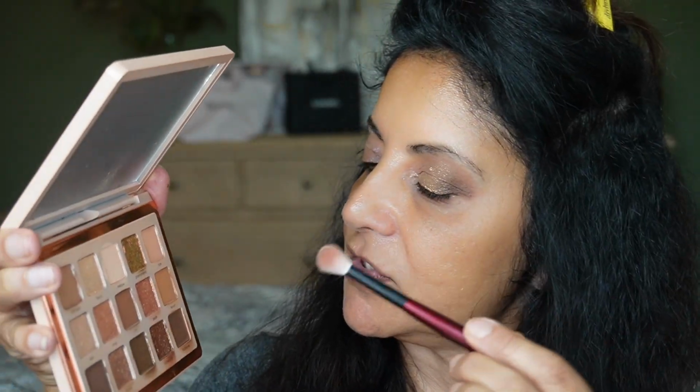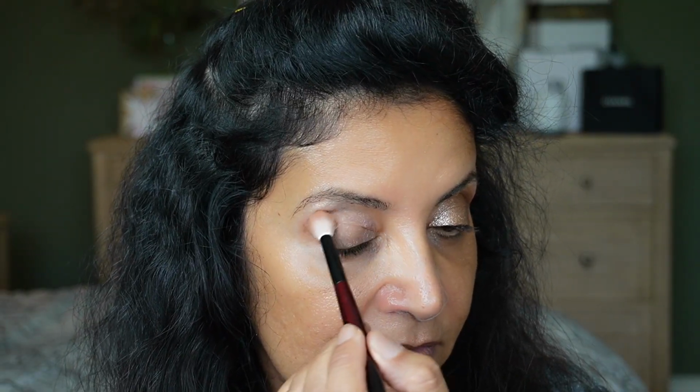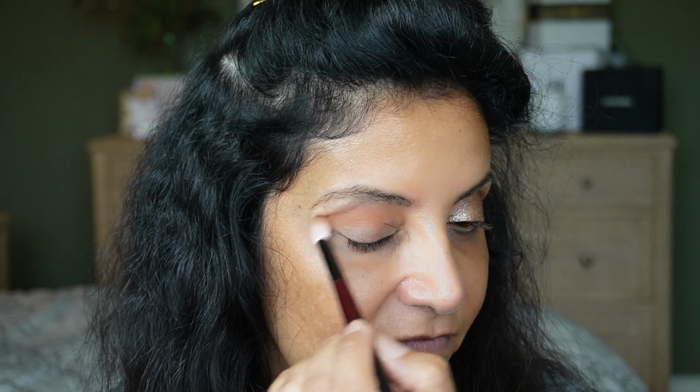So for this eye, I want to use that Multichrome Phenomena, I believe that's how you say it, using the Crease 2 by Sonia G. Let's go into this shade, Fervor, and just place you in the crease. You know, I do like this shade. Even when I swatched it, I like this shade right there. Very pretty for a good transition for my skin tone.